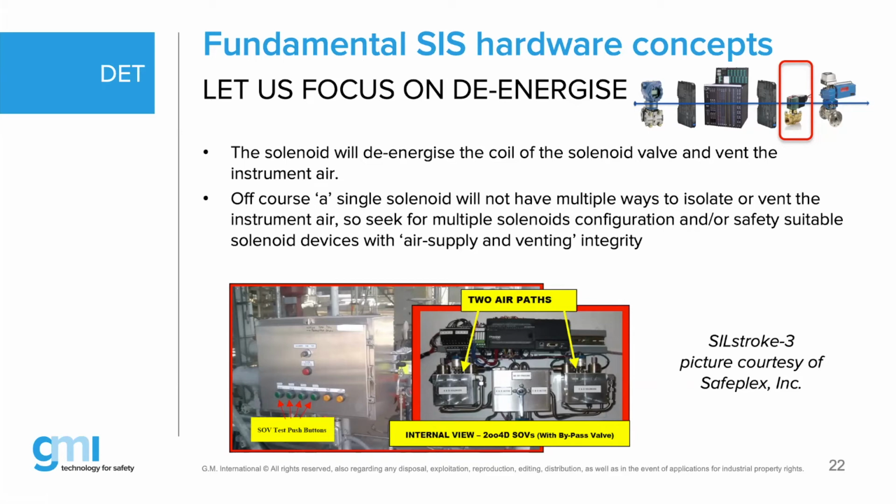We have another reason for that. When that solenoid is in normal operation, and assume that the normal runtime of your process or your production is maybe 1 year. Well, if this solenoid is 1 year in the same position, you may have to ask yourself the question, will that solenoid be able to leave that position, vent the air, and shut down? So solenoids will de-energize the coil, and it will be de-energized by the contact of the safety interposing relay. And the solenoid valve needs to vent the instrument air.